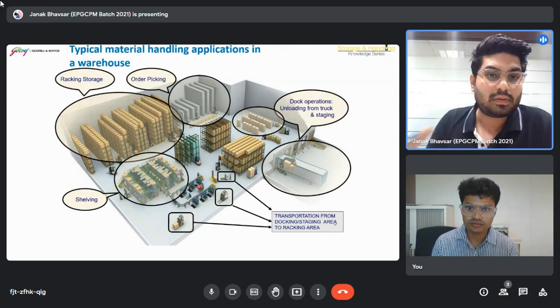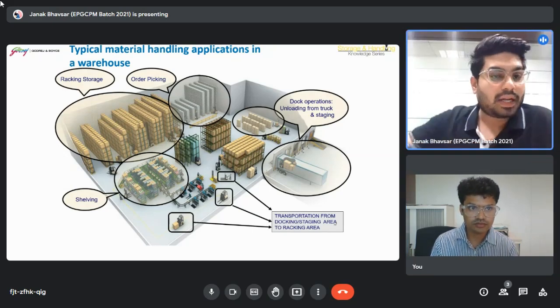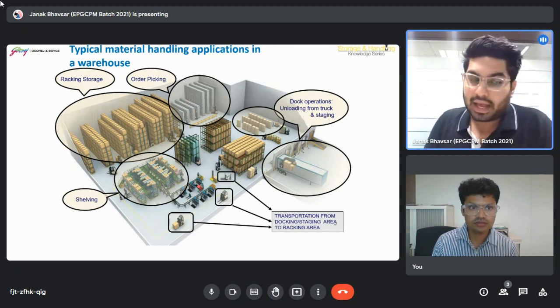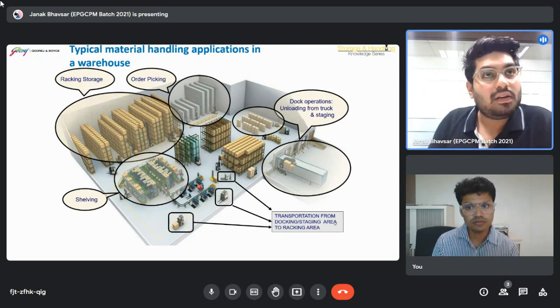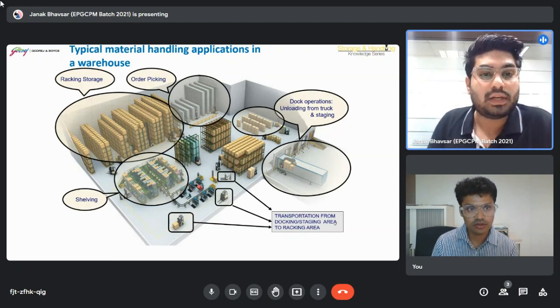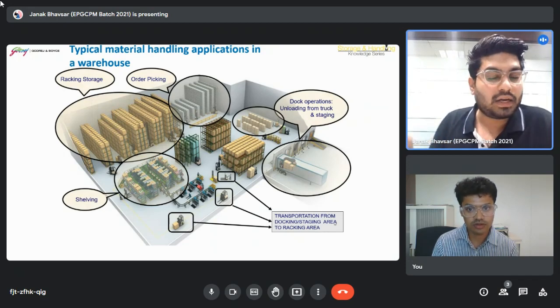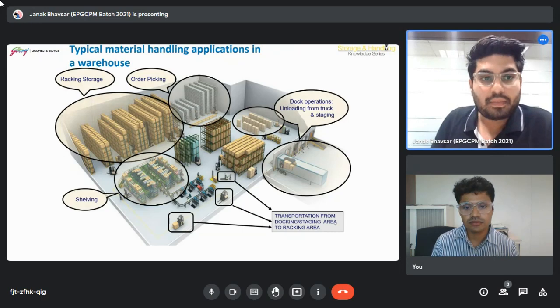The third part occupies the maximum space in a warehouse, and that is the actual storage. In storage you have multiple types. You may have racking, some area for order picking, and some area for shelving. These are your core storage facilities where you store the material. It could go as high as 13 meters or 17 meters, or it could be a horizontal storage. It all depends on the SKUs that you are storing. It could be a mix of all.